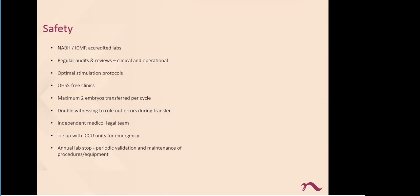Everything is entered into an accessible computer-based software. Everything is very transparent. The minute they find any particular center where the success rates are dropping, immediately the troubleshooting team gets into action to find out where the problem is occurring so it can be corrected. We have very optimal stimulation protocols, where we try and use very patient-friendly stimulation protocols, with a very small number of complications. OHSS free clinics, because if we find that there is a very high number of eggs, then we do an embryo freezing instead of a fresh embryo transfer.